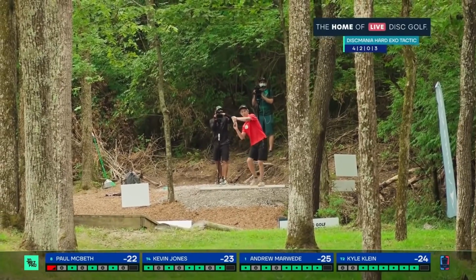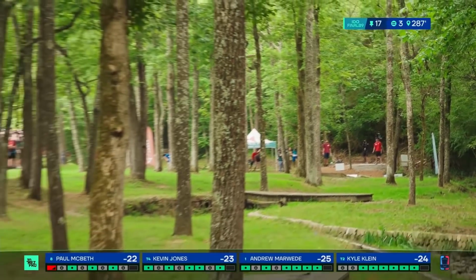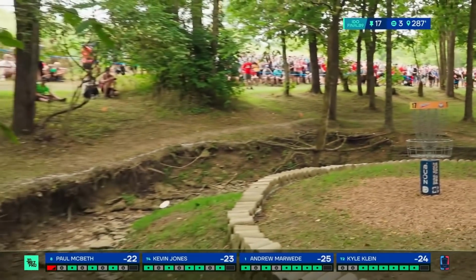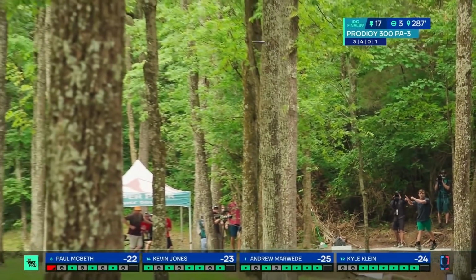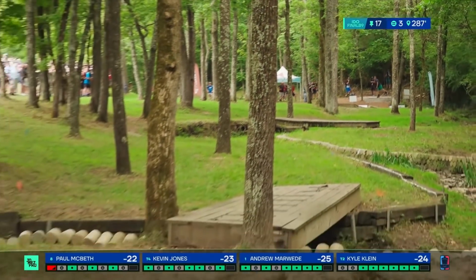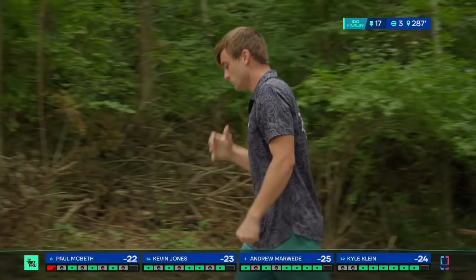We have to watch another Kevin Jones highlight here. Make sure you check out the fist pump after too. It's not a terrifying hole, no elevation, nothing like that, but something about it just makes me nervous. Maybe it's the winding of the creek that goes through the hole. Landing zone here, landing zone there. Best of luck getting it into those zones. I love this hole.